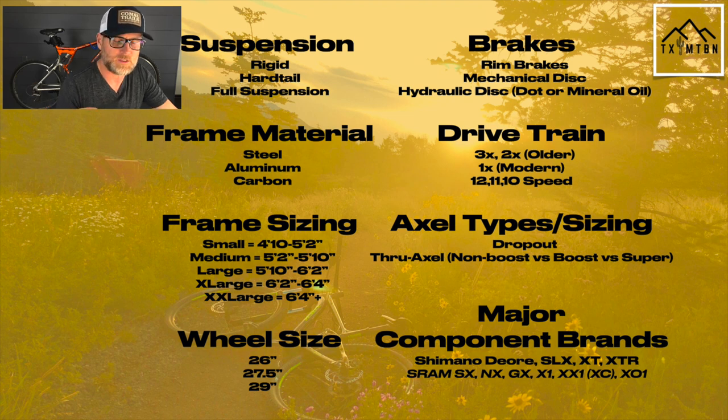Some manufacturers, like Specialized, are moving to S sizing, where you've got an S1, S2, S3, S4, S5. It is a little bit more about, yes, your height, but also your riding style. So for me at 5'9", I could go to an S3 or an S4, depending on what I want to do with the bike, how much I want to be able to move the bike around, and what I like in terms of a cockpit.